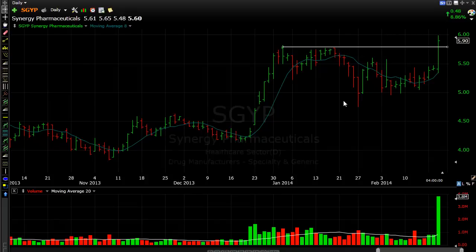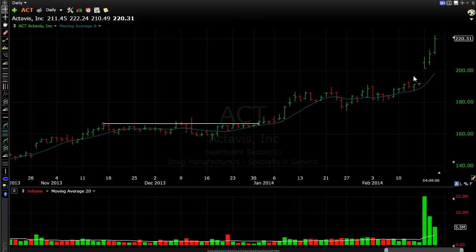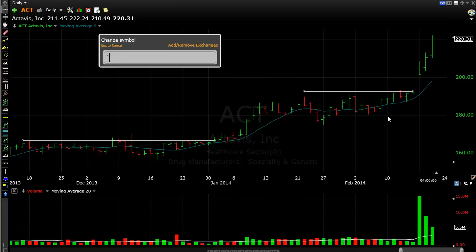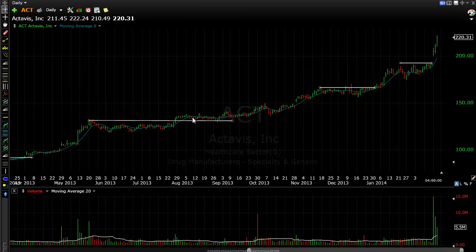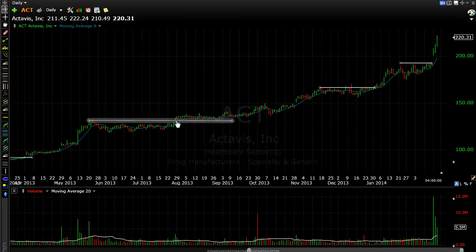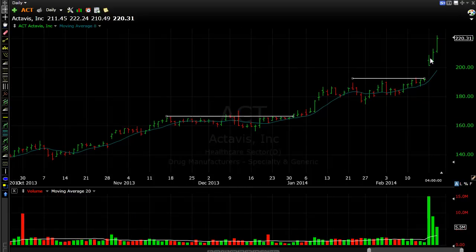So moving higher there. We got ACT. Same thing here. This one, higher volume, higher volume, higher volume. Stock continued to run. I was trading this one with the options a while back over in this level. I was watching it right around the 130 level, and it's been working pretty well. So right here, this stock again popping higher.